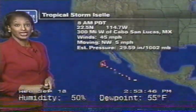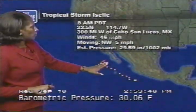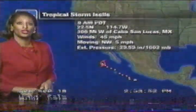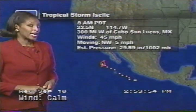So here's a look at the global shot, if you will, the Atlantic Basin, the eastern Pacific here. We've been noticing a little something just west of the southern tip of Baja California. Nothing too threatening to speak about, but I will give you the latest on it. It's a tropical storm, Iselle here. It's moving to the northwest at 5 miles an hour. Its lowest estimated pressure is 1,002 millibars. That's a look at the tropics.